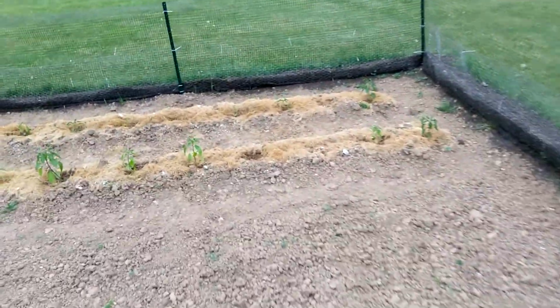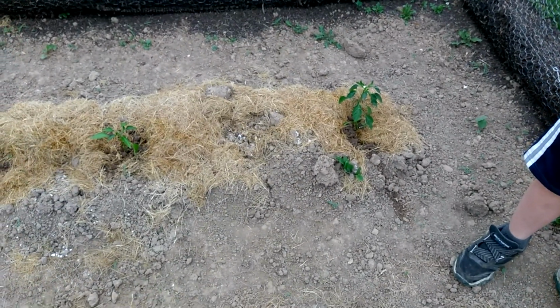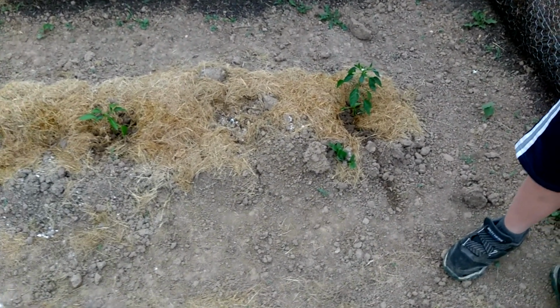Our peppers, some of them are dead. A few of them didn't make it, and I'm not sure exactly why. Because of the hay, I think it's because their root stock wasn't vigorous enough, or maybe they weren't planted deep enough. The flowers are starting to come, but most of them are doing quite well. So we'll replant our holes and get some peppers and transplant them.